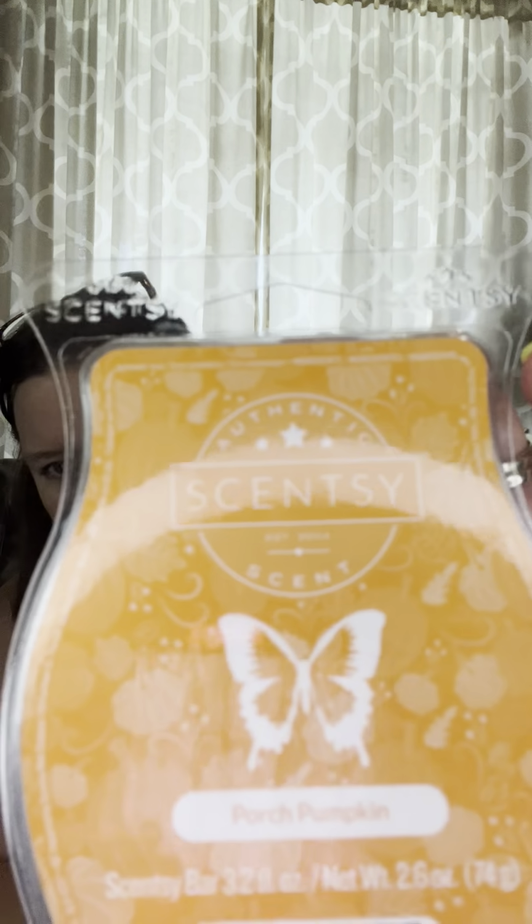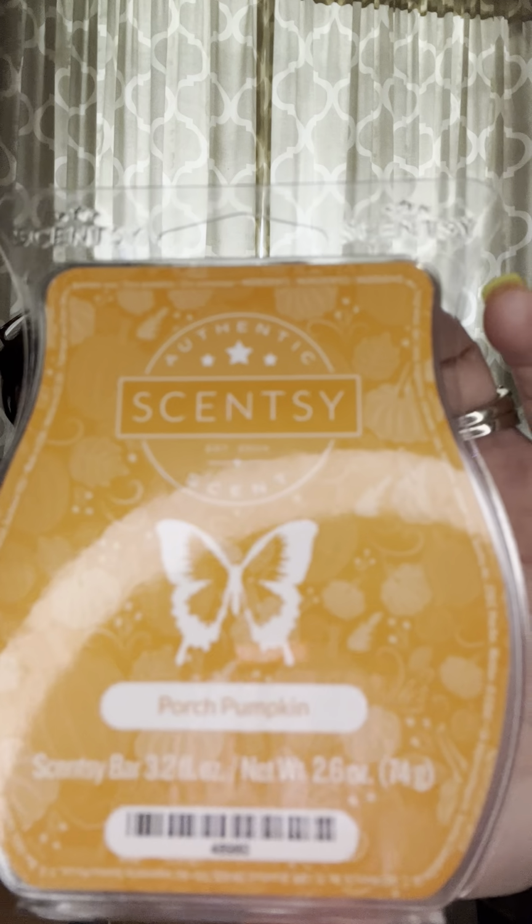Porch pumpkin, and I've heard a lot of good things about this. I don't know if it's supposed to be spicy or just straight up pumpkin. There's maybe a little spice in it. Not a whole lot, though. Not overpowering spice. Just a little. This, I'm guessing, is going to be a light scent. It doesn't smell very strong on cold.